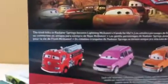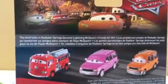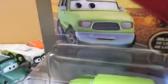So the description says right here, you can pause and read it if you'd like, and there are other languages there too. And it has a picture of when Red was going off crying, and then McQueen pulls up and is like, "Why is Red crying?" And yeah, so that's pretty much it.